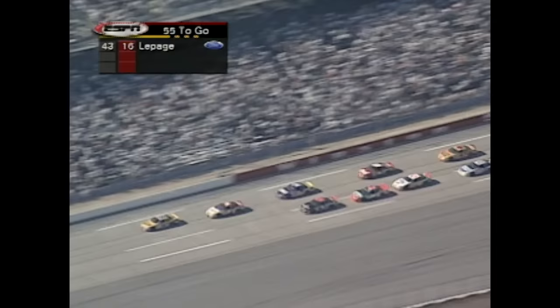And we haven't talked much about the guy running second, Benny Parsons, but what a job. Yeah, Terry Labonte's done a terrific job. Labonte started in 17th position, has worked his way up to second spot.